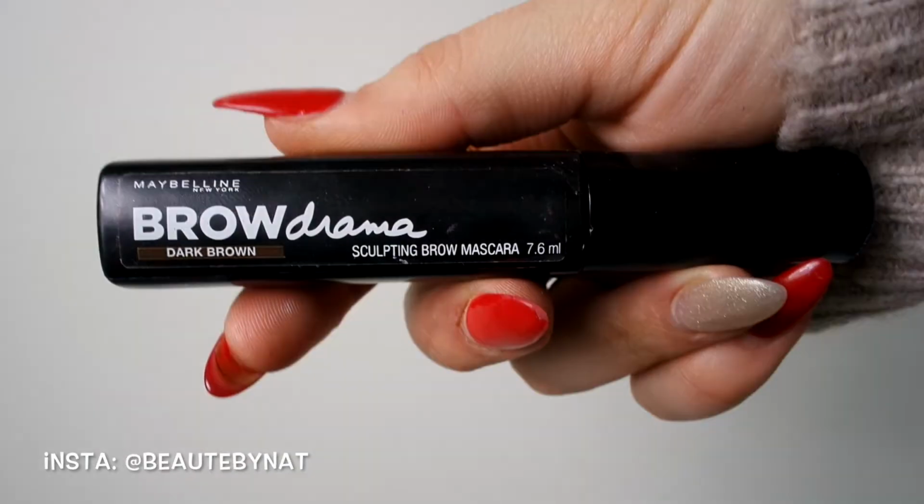So to set my brows, I'm going to be using the Maybelline Brow Drama in the shade Dark Brown, and I'll be running that upwards, following my natural hair, the way my hair naturally falls, and the same thing on this side. And now you guys know that I have a beauty spot right here, as you can see, right above my brow.